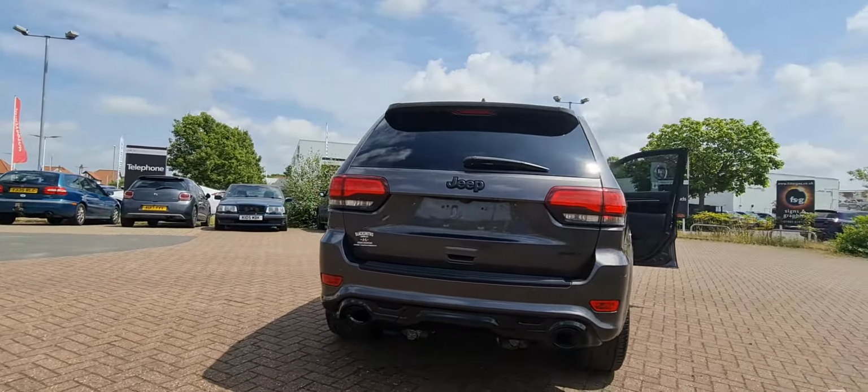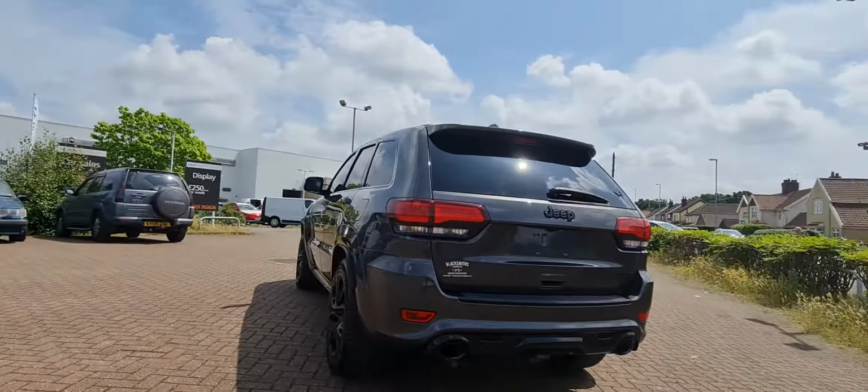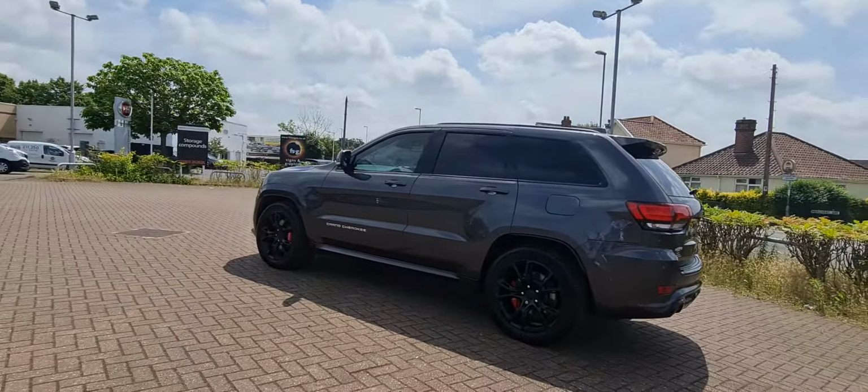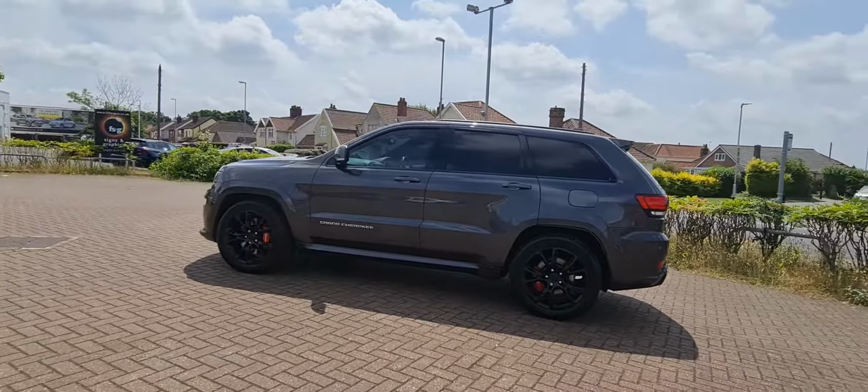And there you have it. There is our Grand Cherokee SRT, finished in granite crystal here at Motor Vogue Jeep in Norwich.